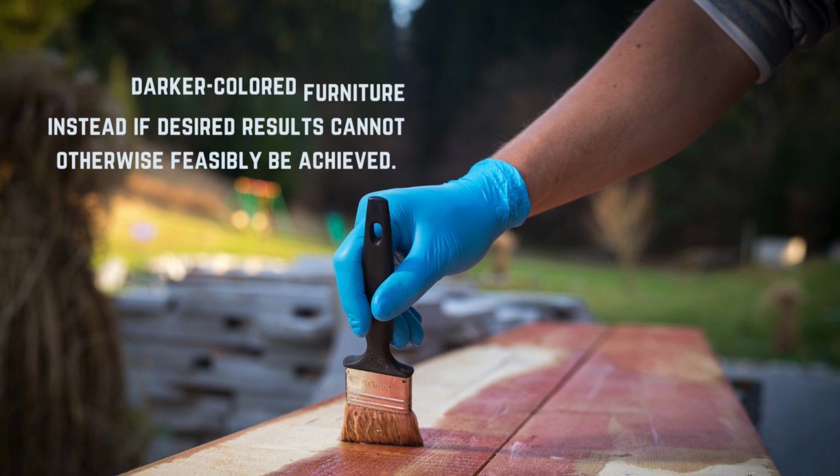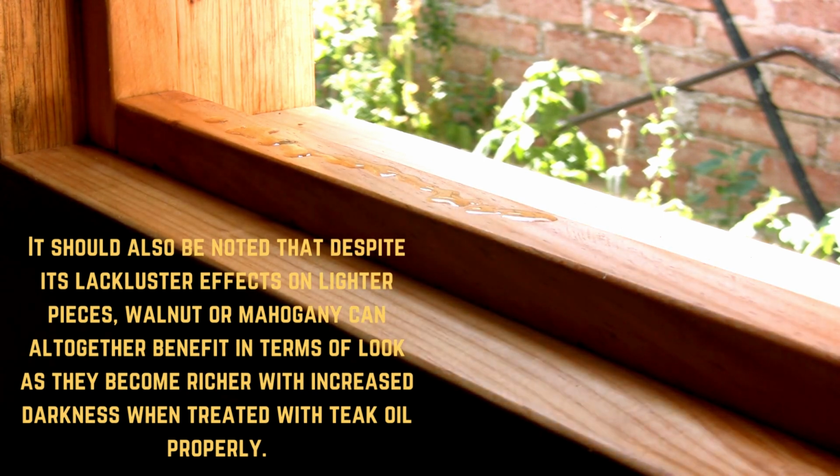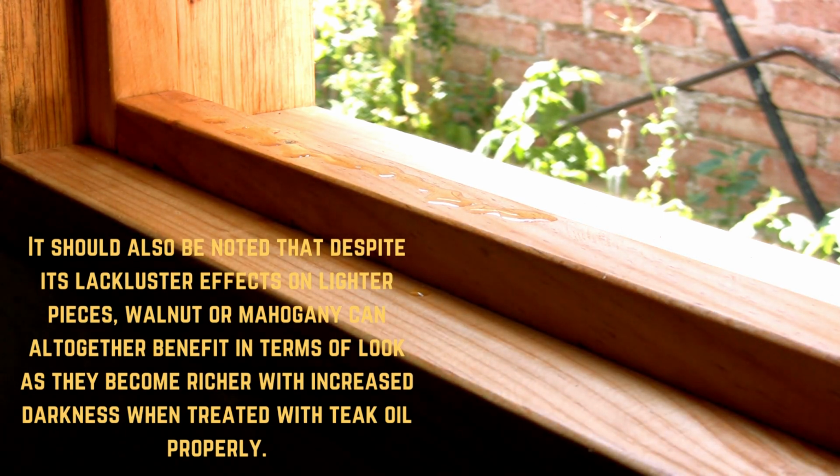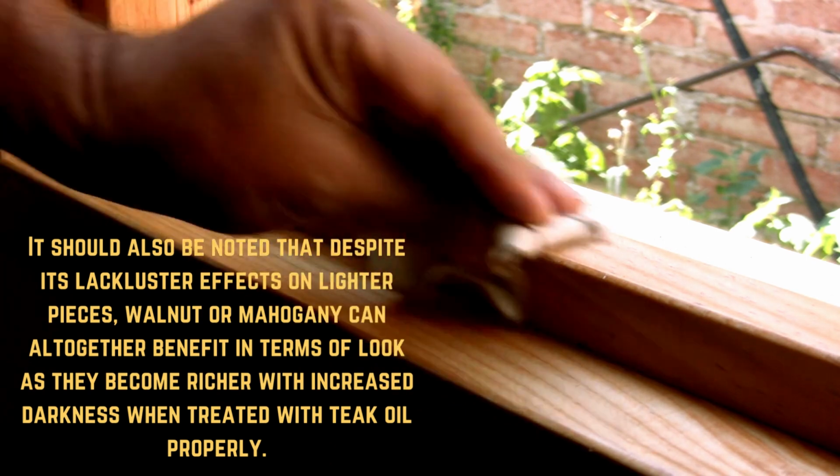It should also be noted that despite its lackluster effects on lighter pieces, walnut or mahogany can altogether benefit in terms of look as they become richer with increased darkness when treated with teak oil properly.